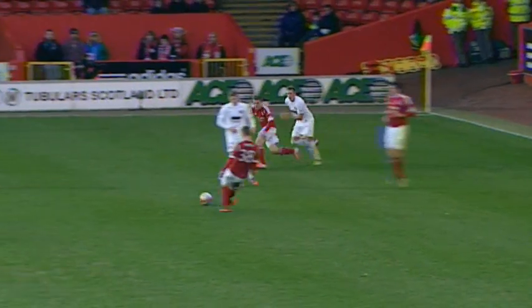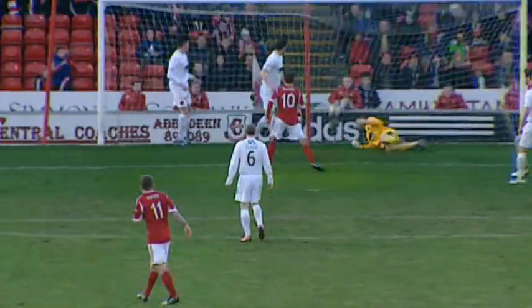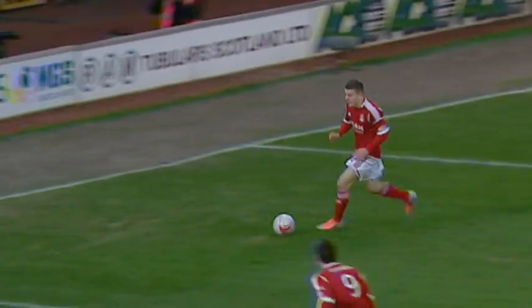Well, Cammy Smith unlocked the defence with the ball to Ryan Fraser. And then Fraser picked out his man. And that was Scott Vernon, who scores for the first time in 13 games.